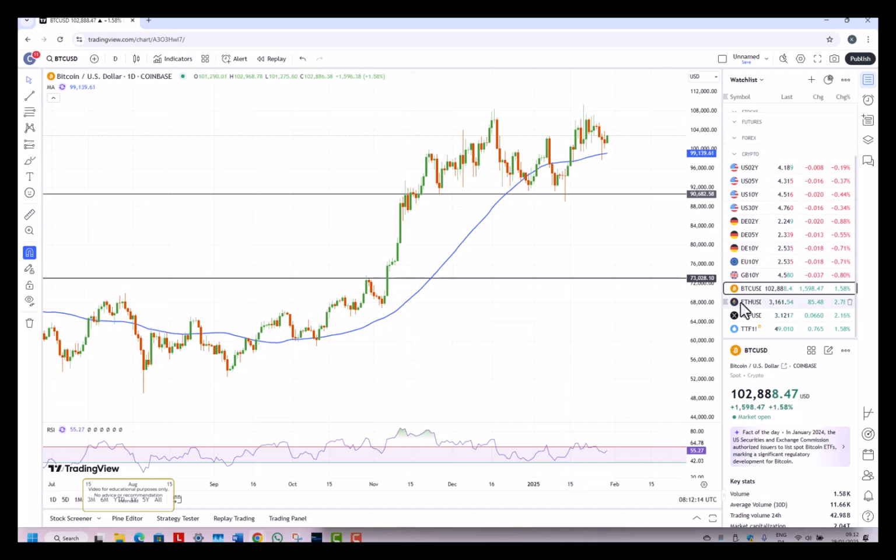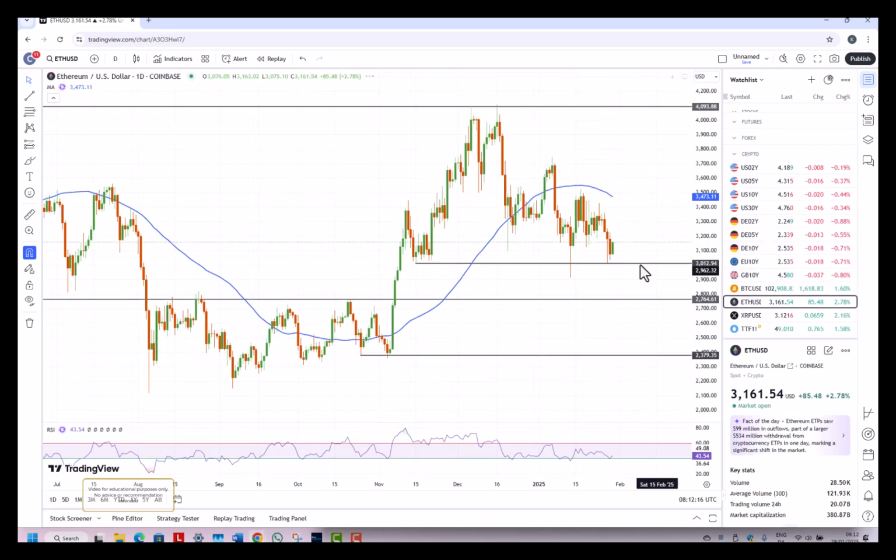Ethereum, well, 3,000 key support here. Yeah, it dipped below to 2,900. We are in a bit of a downtrend here on Ethereum, so that's fairly weak at the moment. Really needs to take out the 3,527 to really establish a bullish trend.